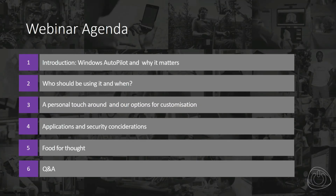So today's agenda, fairly straightforward. I hope it's going to be very informative. We'll start with an introduction to Windows AutoPilot and why it really matters, as well as who should be using it and when, looking at where we can fit in some of these personal touches around customizations from an adoption point of view, as well as applications and security considerations. Some food for thought towards the tail end to put a different spin on it, as well as, naturally as you would expect, questions and answers.